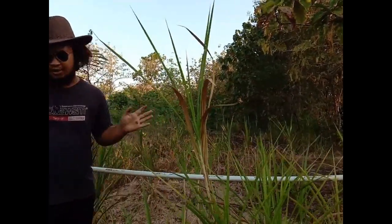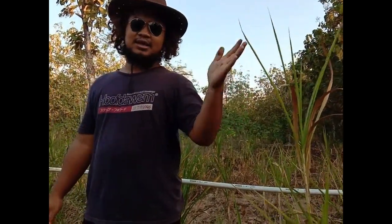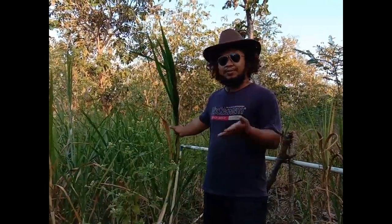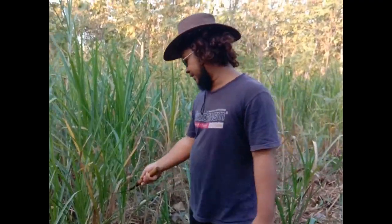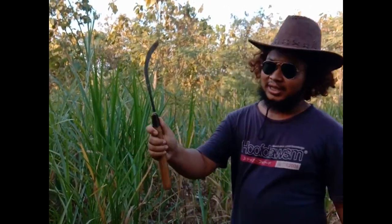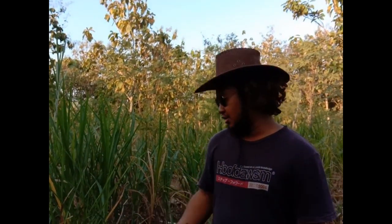So last but not least, I will show you how I harvest the grass, the kolonjono. We call it kolonjono in Indonesia, or king grass, or alpen grass, or suket gajahan. I'll show you how to harvest this king grass. The first thing you have to bring when you want to harvest the kolonjono is this tool. We call it arit, a special knife to harvest the kolonjono.